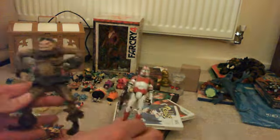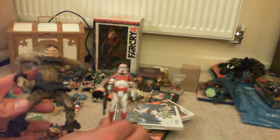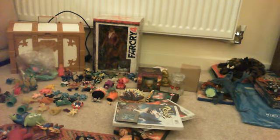I had these two over here. These were 50p each. Toad and a clone trooper. I think I said it was a stormtrooper to the boy, and he very quickly corrected me, so he knew his stuff.